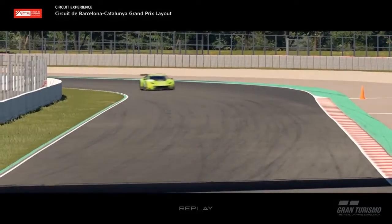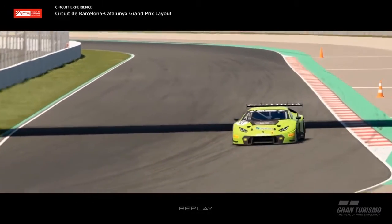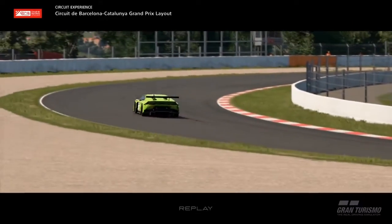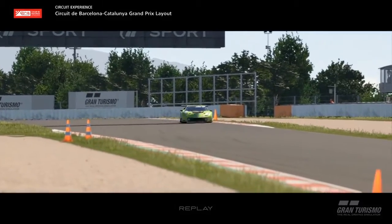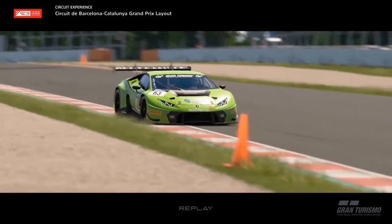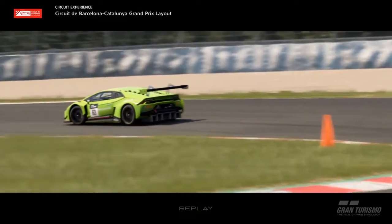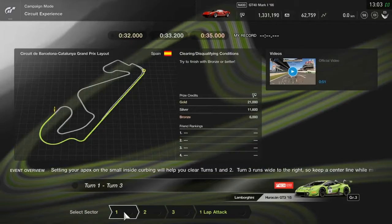In today's circuit experience, we are going to Spain to another Grand Prix track. If I recall correctly, Formula One does its pre-season testing at this circuit. This circuit is, of course, the Circuit de Barcelona-Catalunya GP.